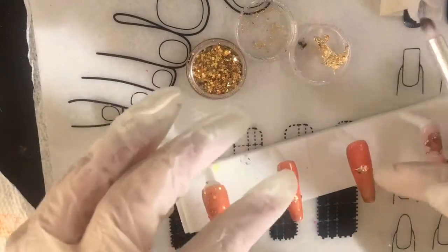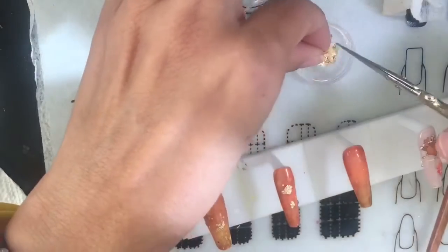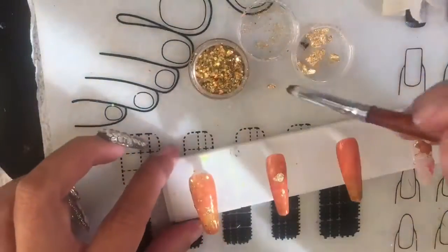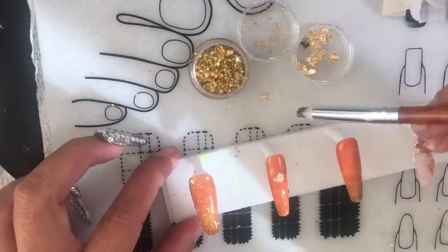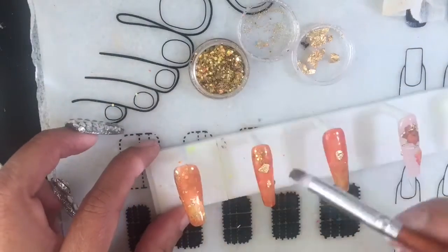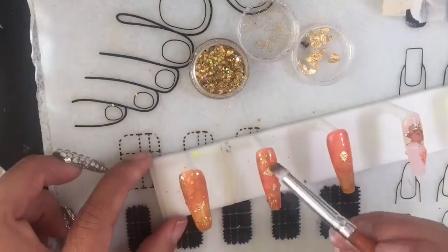Like, you try to peel a piece off and a big piece comes off, but I love working with them. And even with this color, like I said, it really grew on me, I guess because it had a little bit of orange in there, like you saw when I did the marble effect. It didn't come out too bad for me in terms of the color.